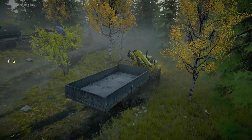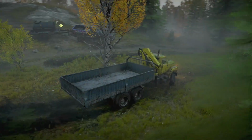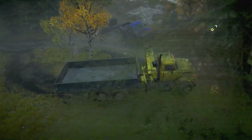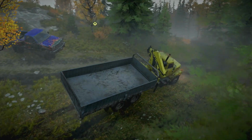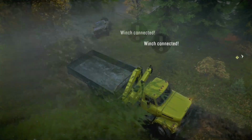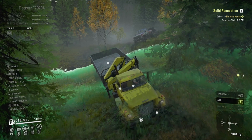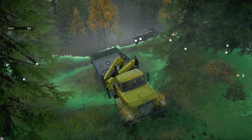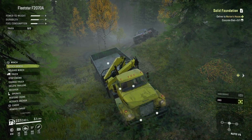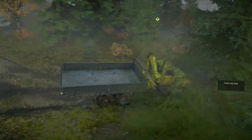We're going to pull the Chevy back to the drilling site. Might as well, there's no point leaving it there. If we can actually find a winch point. There it is. Lovely. Let's go.